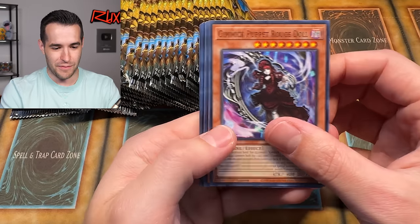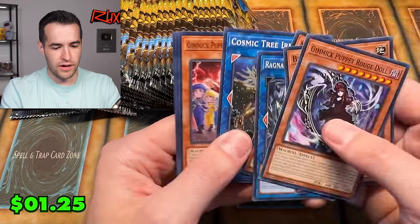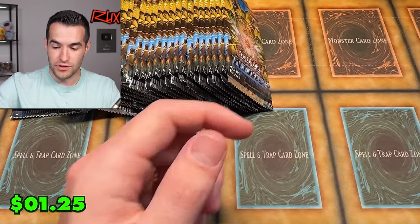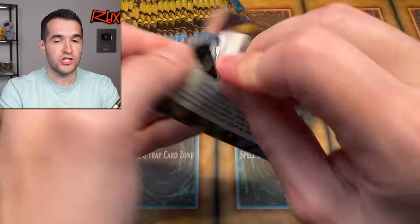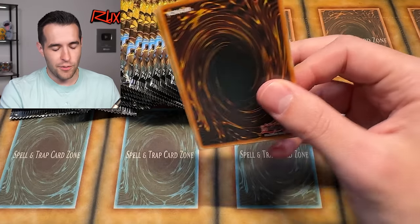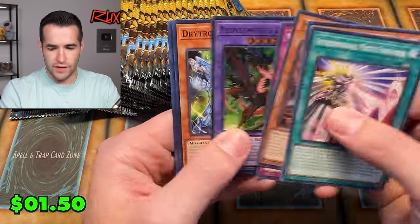This is tough. We have Gimmick Puppet, Vetinbat, Maiden Millennium Moon. Seems like we've seen most of the commons so far. I'm guessing that the Millennium Shield is not a common. Did they do that? Did you guys do that for me? I appreciate it. But I actually really don't care about the low rarity that much because there is a QCR and that's really all that matters. It would have been kind of cool if it was a common and a QCR, but either way, it's going to be pretty nice. Fiendsmith, Desiree.